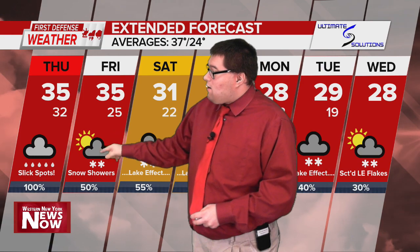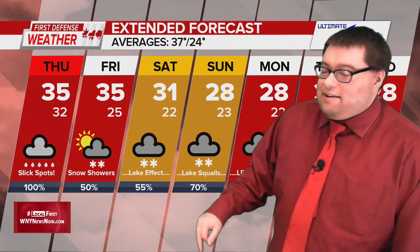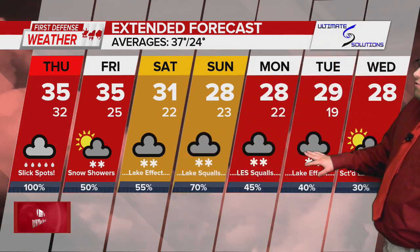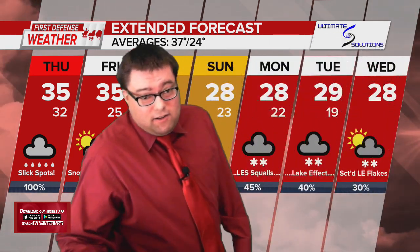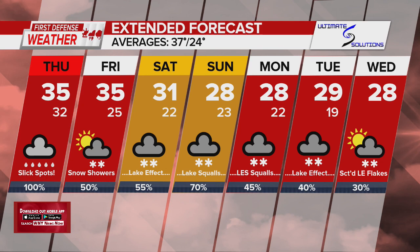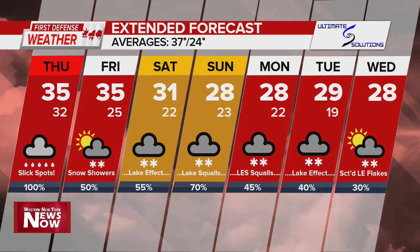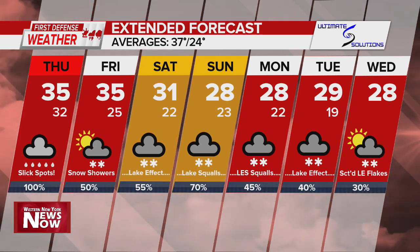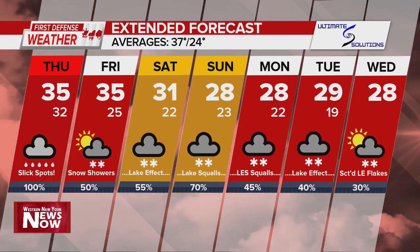So just a few snow showers on Friday, may mix with a few light rain showers, but overall Friday's not going to be a big deal kind of day. This is when the lake effect gets going, Friday night all the way through Tuesday. So notice we've got lake effect snow in the forecast through every one of those days, and it's going to be cold, squally, and breezy as well. Now the lake effect snow will start to cut out as we go into Tuesday night and into Wednesday with just a few scattered flakes.